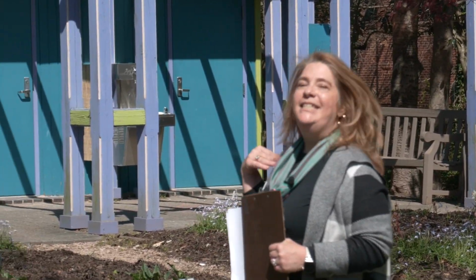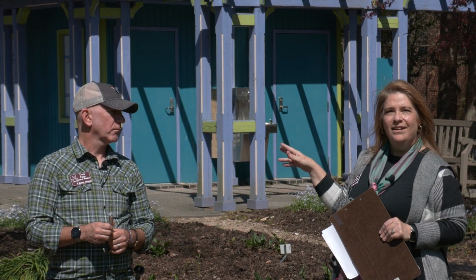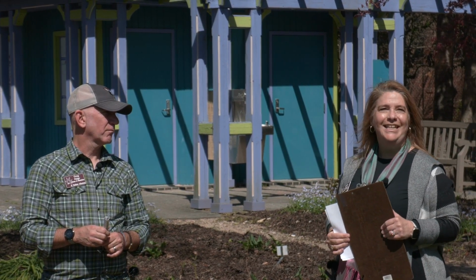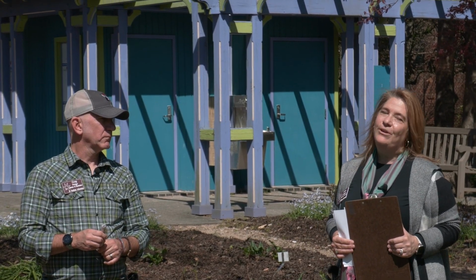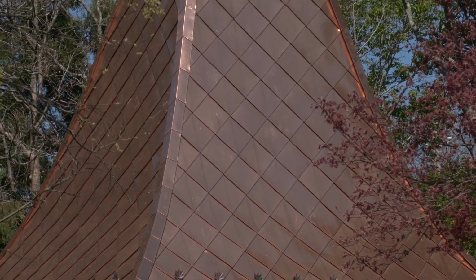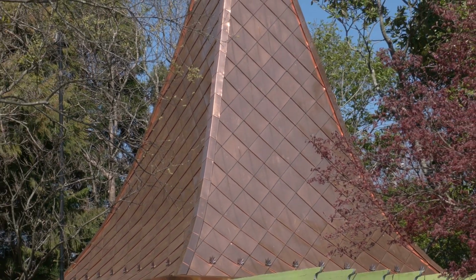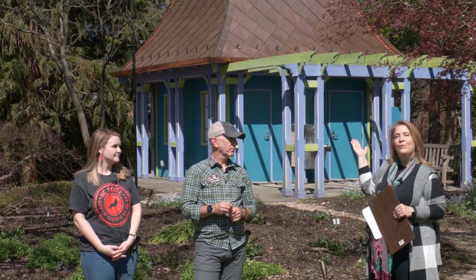So going from 1996, it actually had a new roof put on, I think in the year 2014. And just recently, it's gone through a renovation. And we'll talk more about how that renovation came to be in a little while. But I'll let Paige talk about the outside structure, our beautiful new copper roof, and how that came to be.